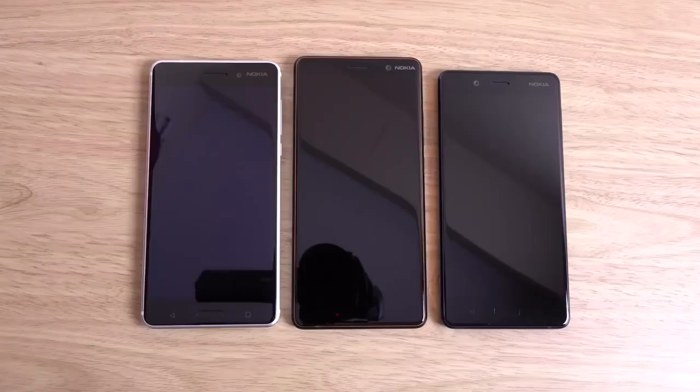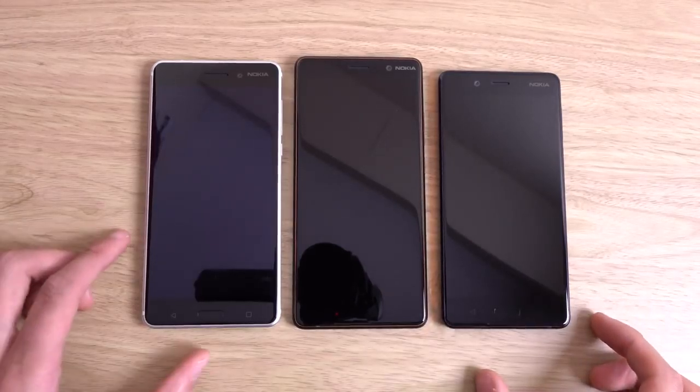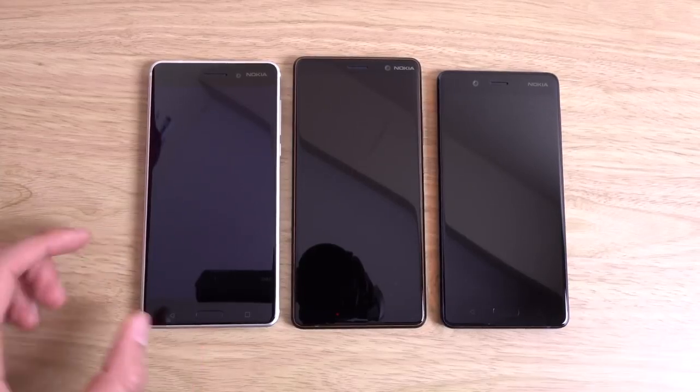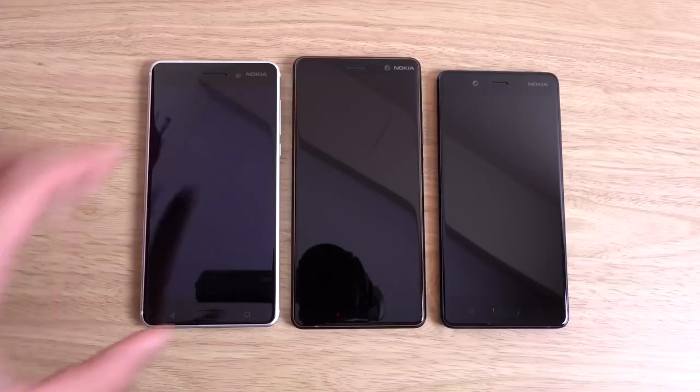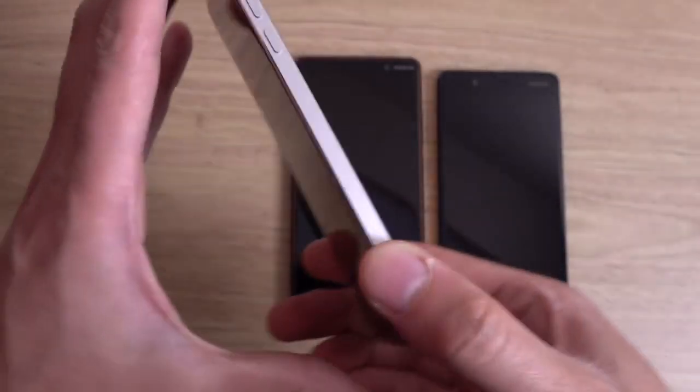Hey guys, so I just wanted to do a quick little comparison here between Nokia 7 Plus, Nokia 6 and Nokia 8 on table. So this is the Nokia family here, the phones which you can get if you want to get the most budget but well built option. The Nokia 6 is still a very solid choice.